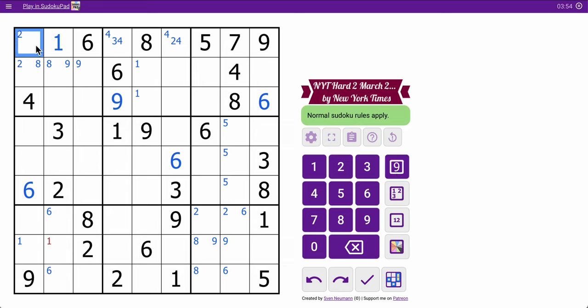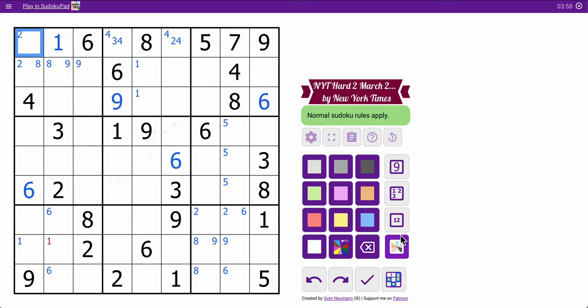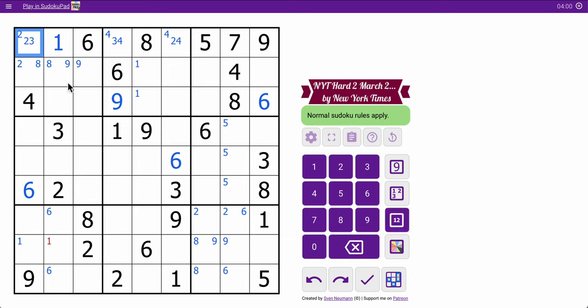This sees 4, so it's going to be 2 and that. Whoops. This is 2 and 3, and that's a triple. Now 1 means this isn't 1, so that's a 1.